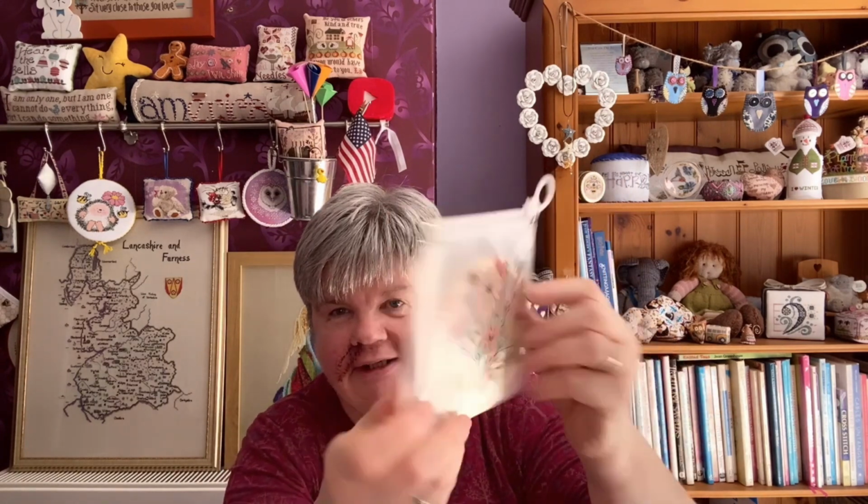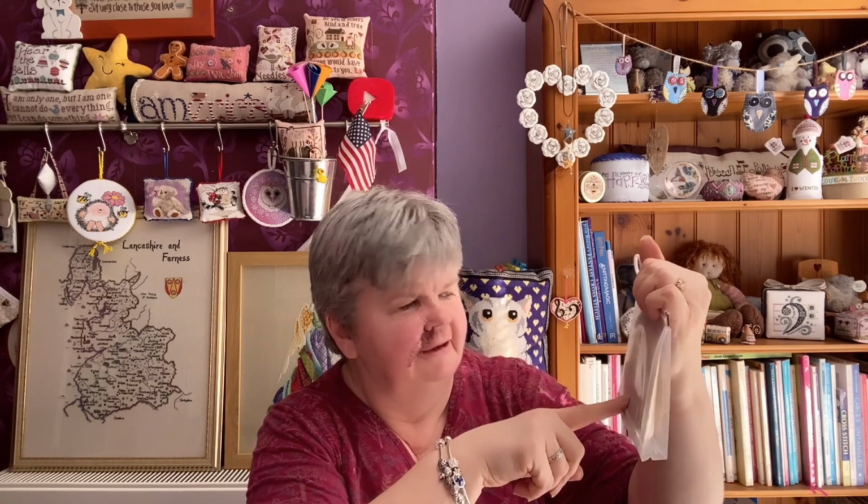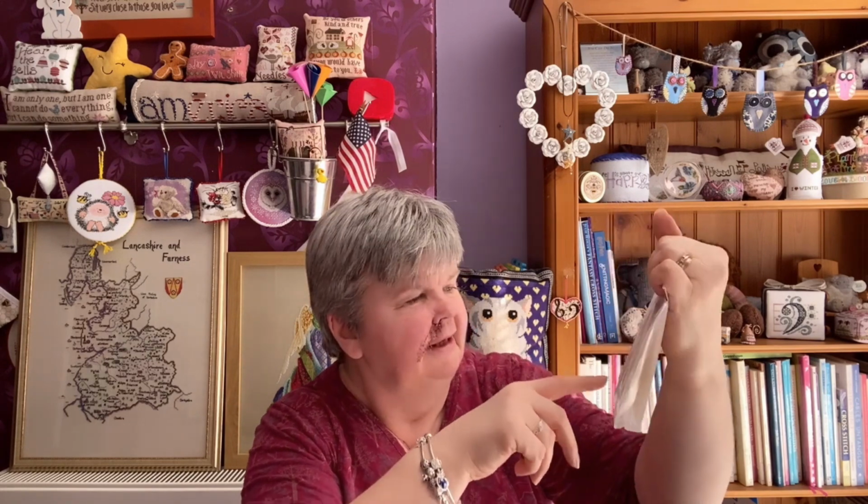And then you also got this, it's got flowers on the front, a little bag. It's got scissors, it's got, no, not thread keeps, floss drops, it's got some needles in and a little hoop. So that was also in the bag.